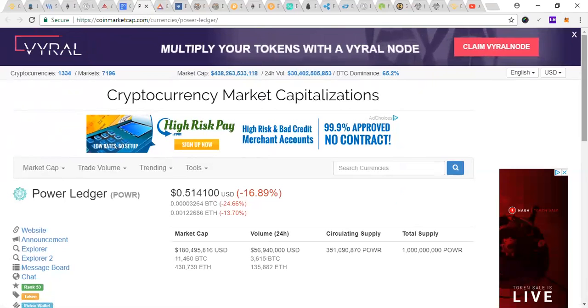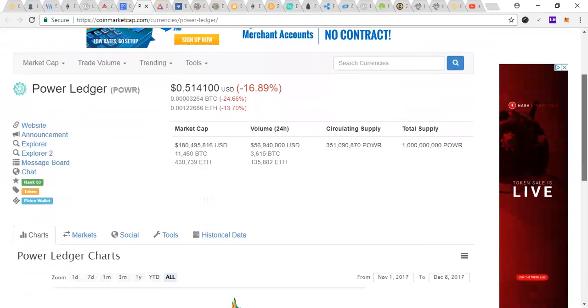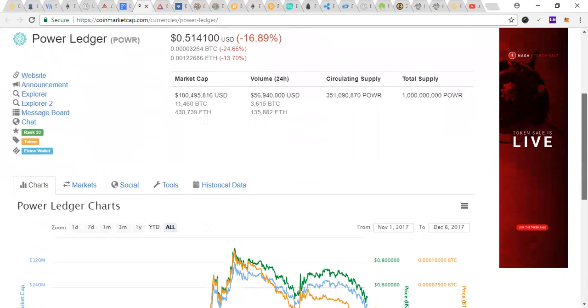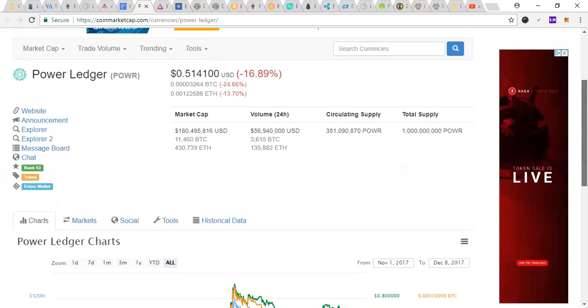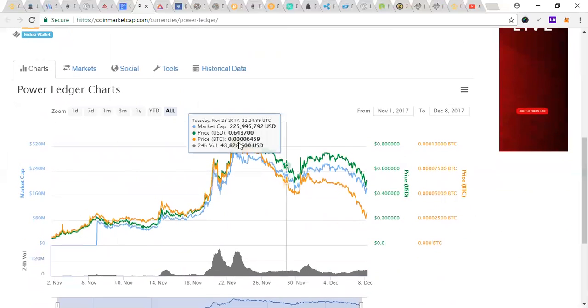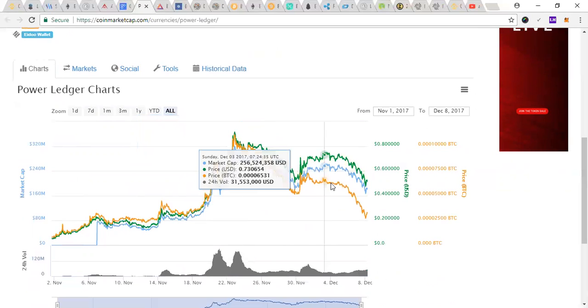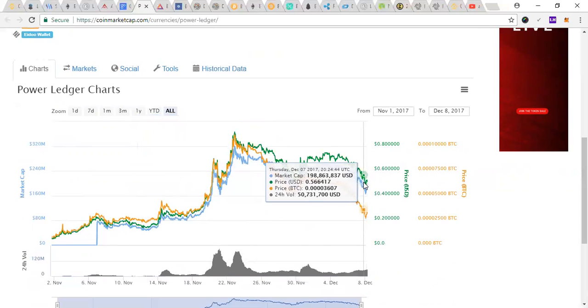So Power Ledger, it's another company. They got about $180 million market cap. And you can see back here in November, they were pretty high at about 83 cents. And they've dropped quite a bit here down to about 52 cents. But let's just look at the year chart here.